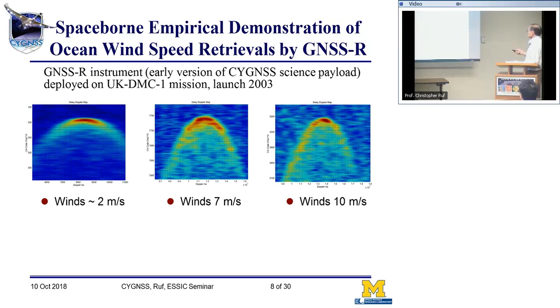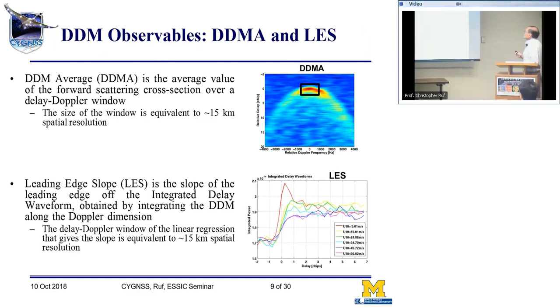You can see that there's a clear signal here. So the way the wind speed is derived, there's actually a whole bunch of different ways to derive wind speed from those maps, and we use 2 of them in our baseline algorithm, and there's a number of people on the science team working on alternative ways of trying to back the information out. But these are the 2 we use right now.